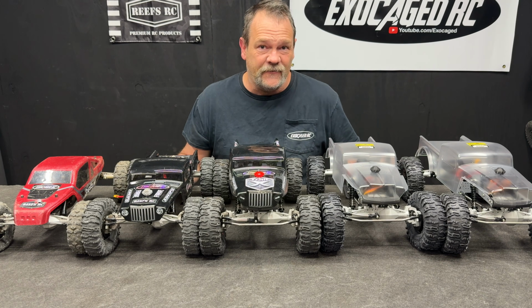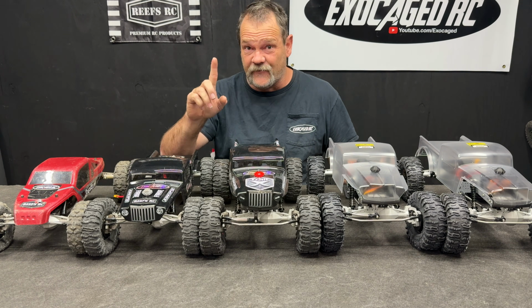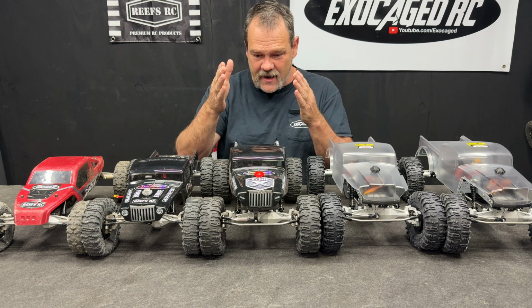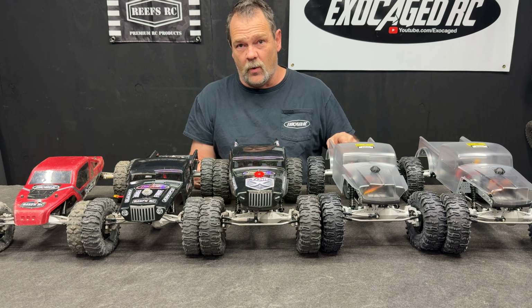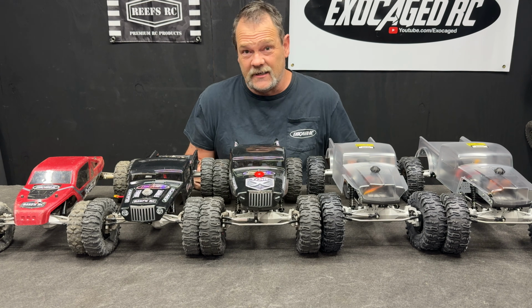Guys, I've seen the question a few times. What's the difference between the trucks? Executioner, which is my first one, Carbon X, second one, and Trail X. This is my RTR. These are two RTR Trail X's ready to ship out tomorrow, number 21 and 22. So if you happen to get these numbers, these are your trucks, by the way.